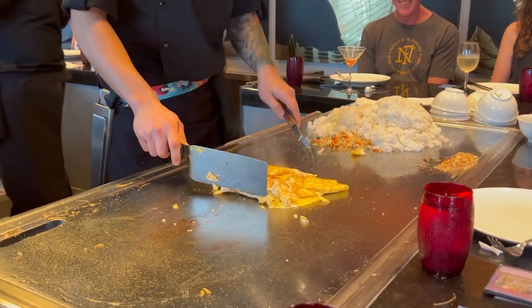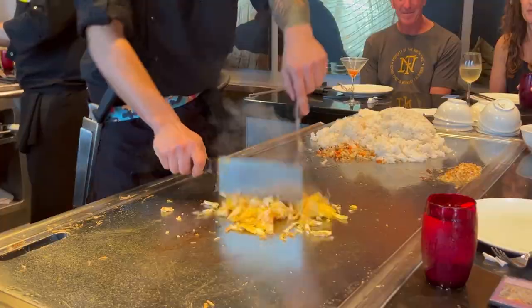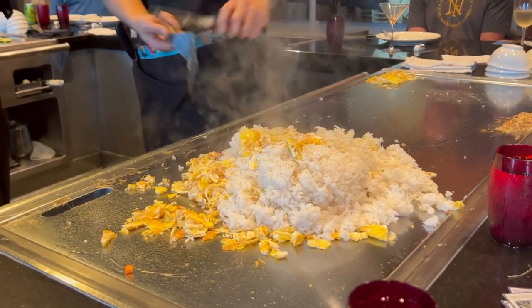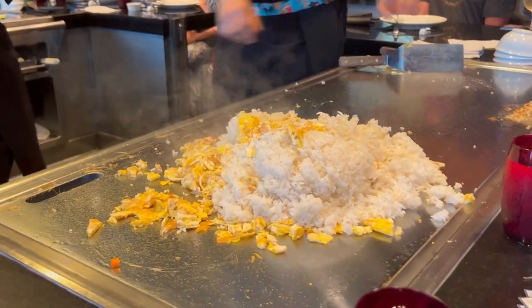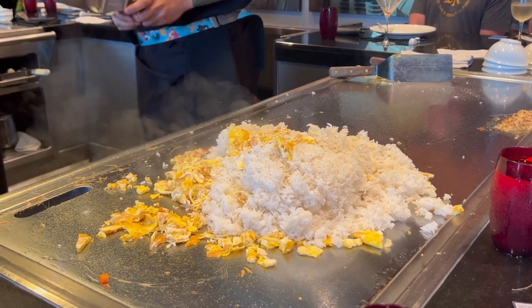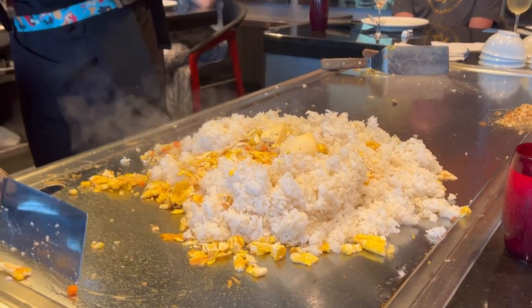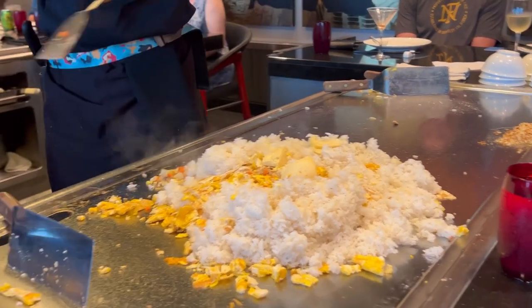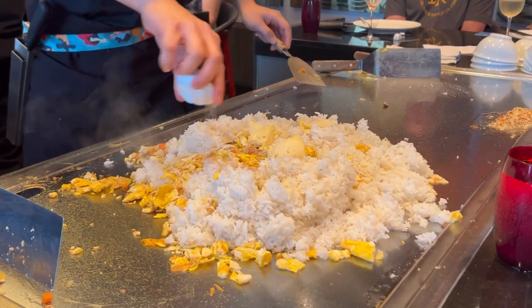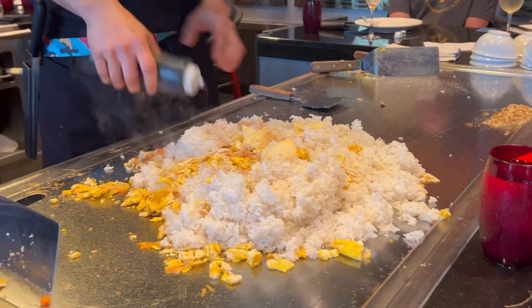This is my Japanese massage, everyone. Make sure he doesn't fall down, okay? Garlic, salted butter, and soy sauce, everybody. One, two, Diet Coke, everybody.